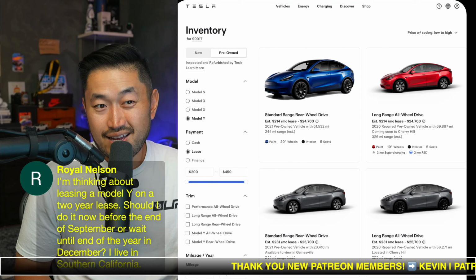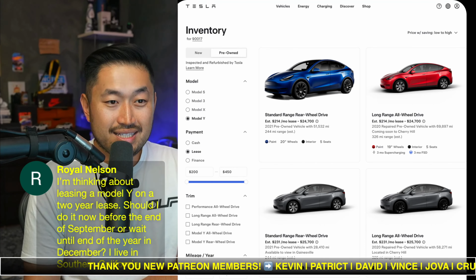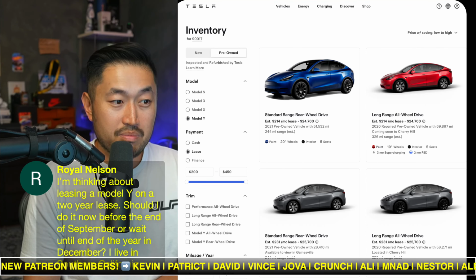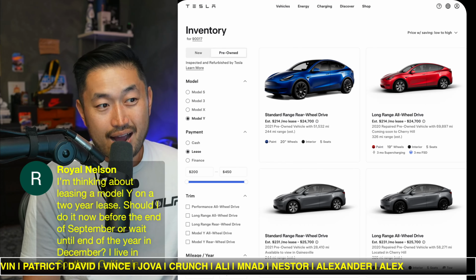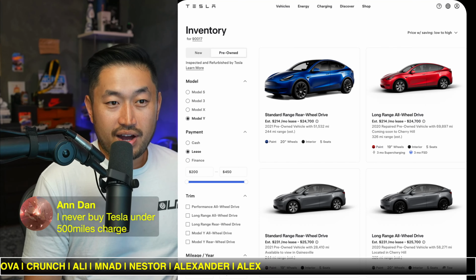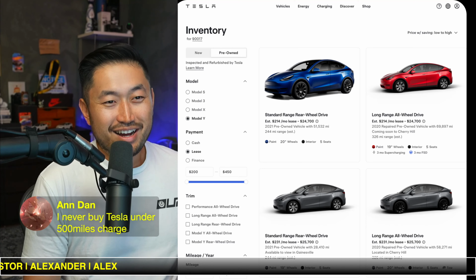If you're leasing, the lease deal is okay at the moment. It's not fantastic. Could the lease deal get better in quarter four? It's possible. Has the lease payment been lower in the past? It definitely has in quarter two. And so I'm not sure I would be leasing one right now. And I never buy a Tesla under 500 miles of charge. Oh, that's very interesting, because all of them are 500 miles of charge.